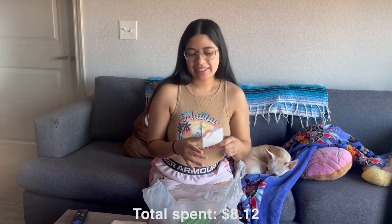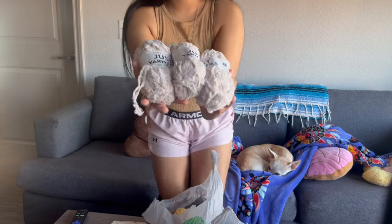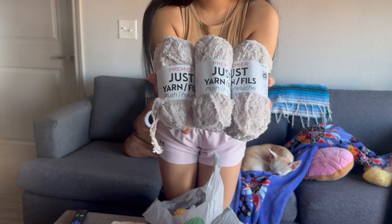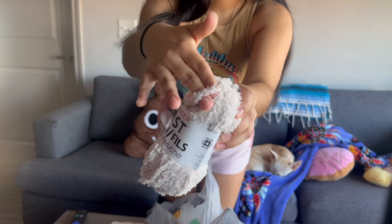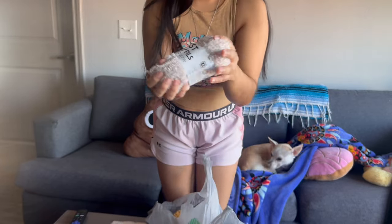Oh yes, at this Dollar Tree we just got strictly plush yarn. It came out to $8.12 for 6 skeins of yarn. I got 3 of this white birch, it says. So yes, 3 of these lovely colors. Here it is up close. I don't know if you can see that. But yes, I want to make a little fuzzy brim for one of my bucket hats.